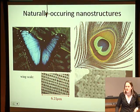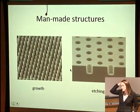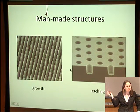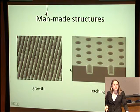So these have been around in nature all along, but ever since the advent of integrated circuit technology, people have had the capability to make structures something like this in the lab. So if we look at different examples of man-made structures, this is just showing two. It's illustrating, this is a micron scale bar here, that there are a variety of methods that we can use to make nano and microstructured materials.